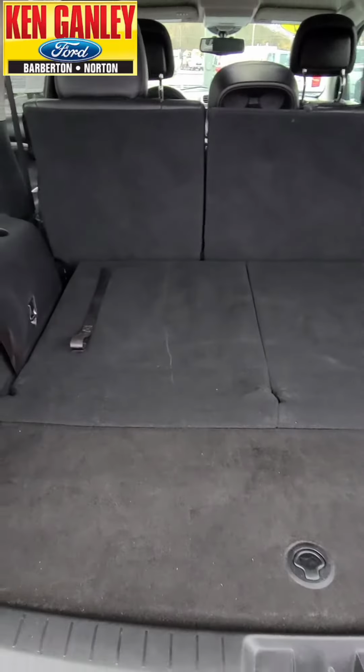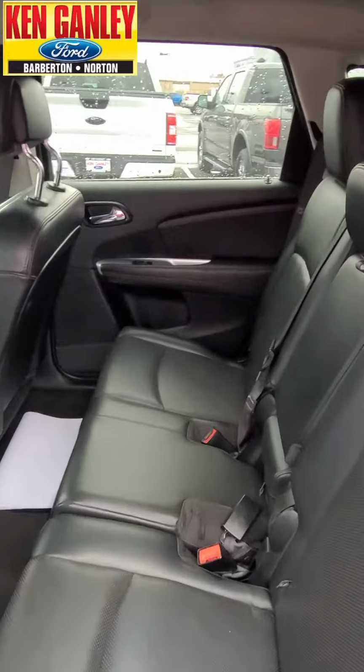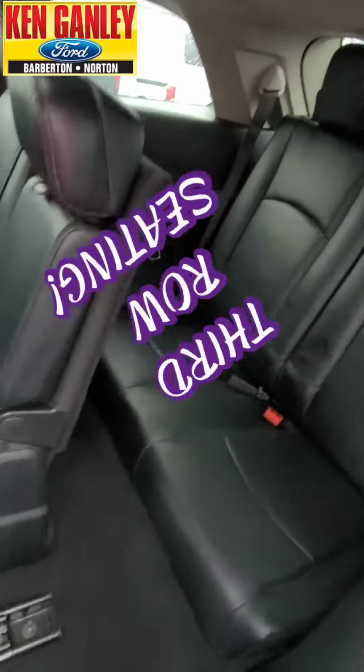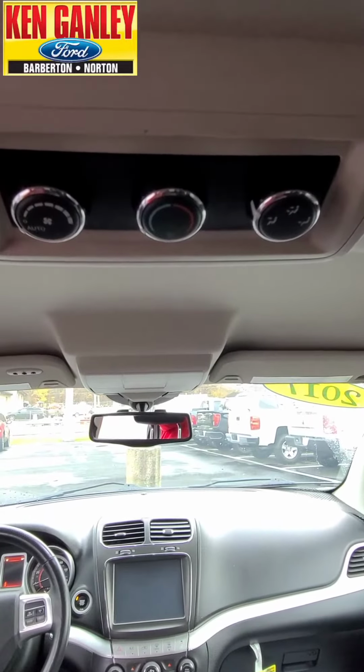And those third row seats are folded down right now, but let's look at them when they're up. Heading into the second row, easy access. Pull this right up. Third row seating right there. We'll check it out from the second. You got the second row temperature controls right there.